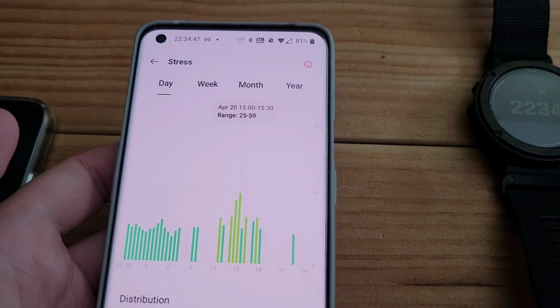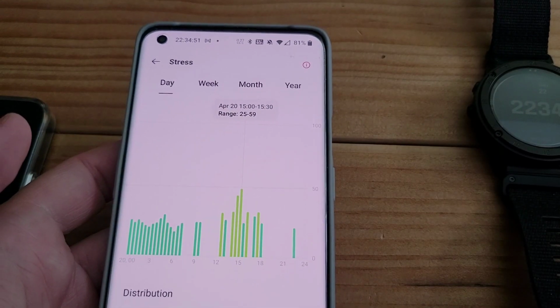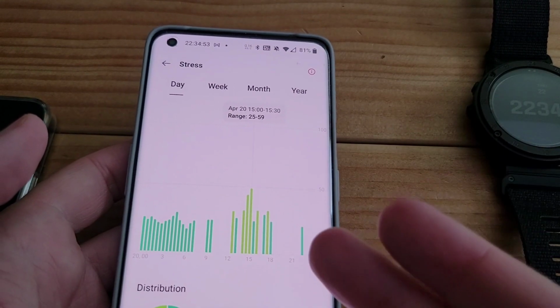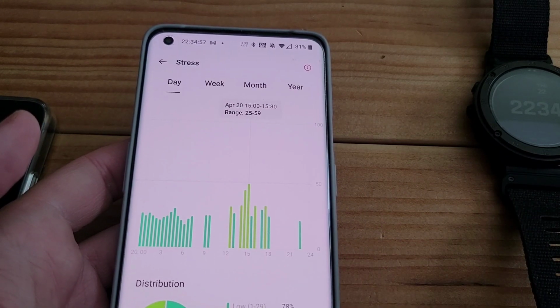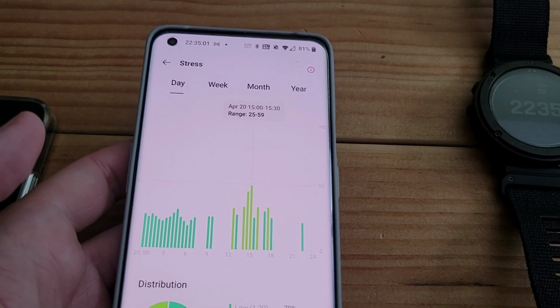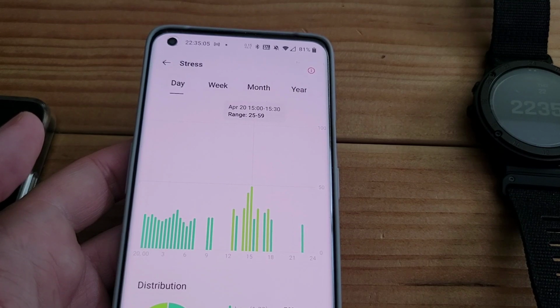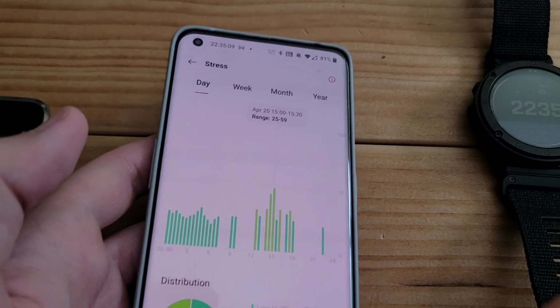So the upgrade that I got from OnePlus yesterday, something went wrong with that. So we have SpO2 missing, we have the stress data missing. As you saw before, the step data is way off by thousands of steps. So today it was 50%, almost 60% off. You saw the heart rate data, that was missed.